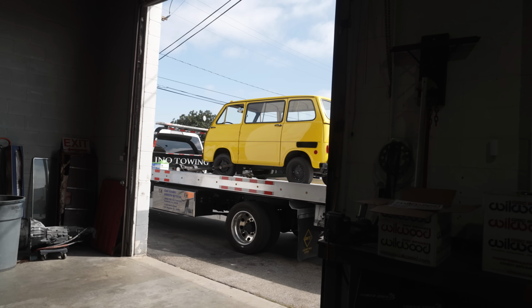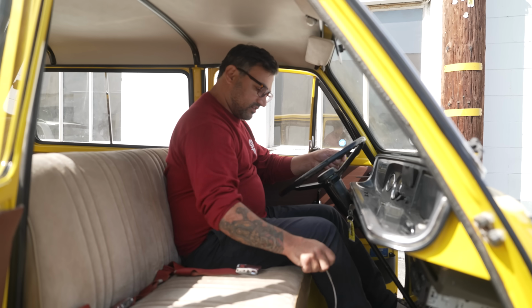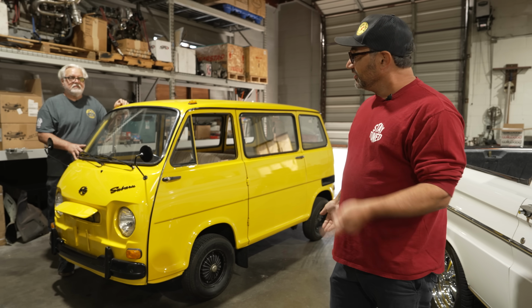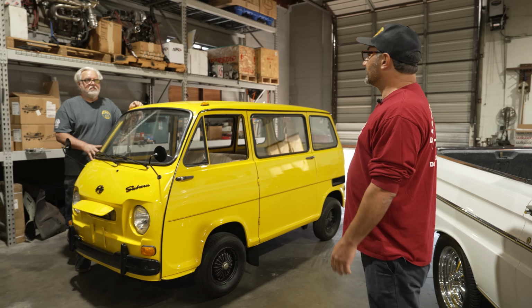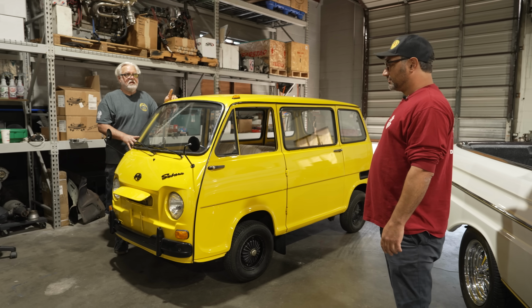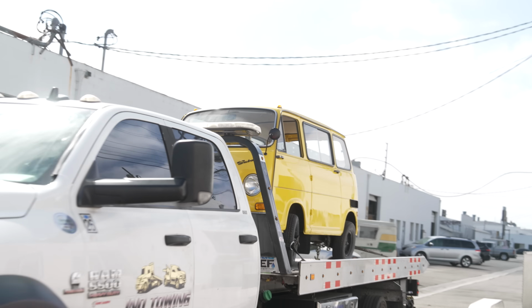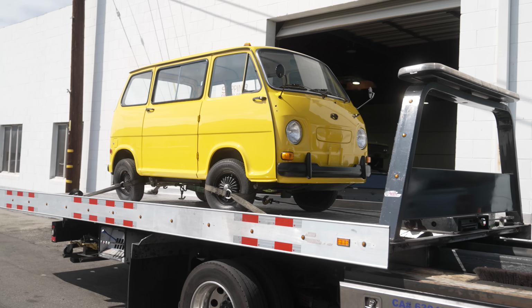Yeah. So we dragged it over to Lucky's shop. We're here in Southern California, and just going to try to get this thing into running and driving condition. Parts are impossible to find. We are limited on time, and we're going to give it a shot. Doesn't run. Don't know where the two-stroke oil is. No brakes. Let's do it.